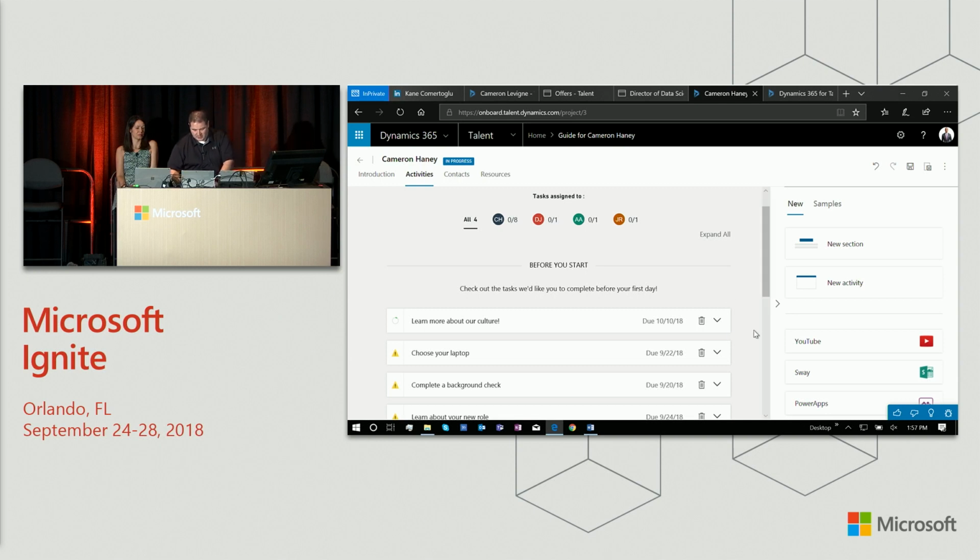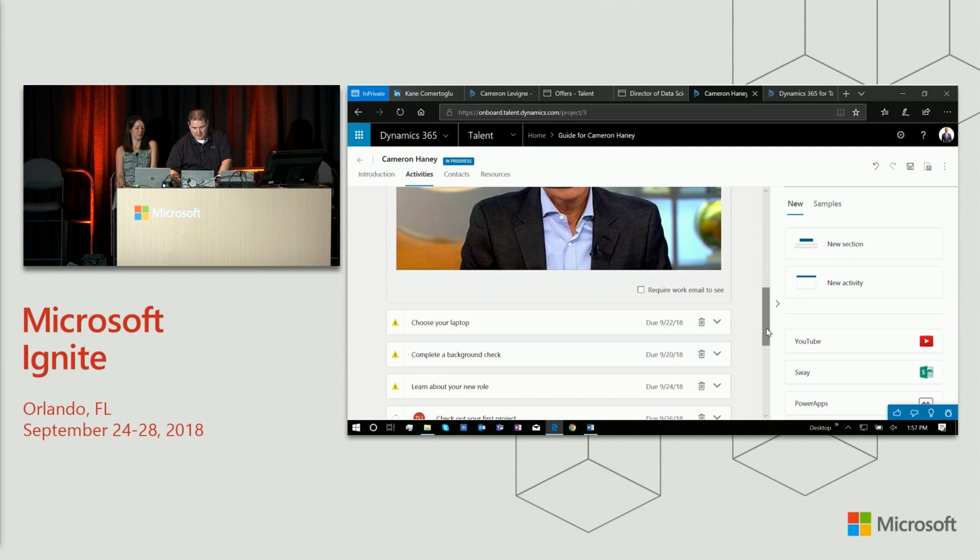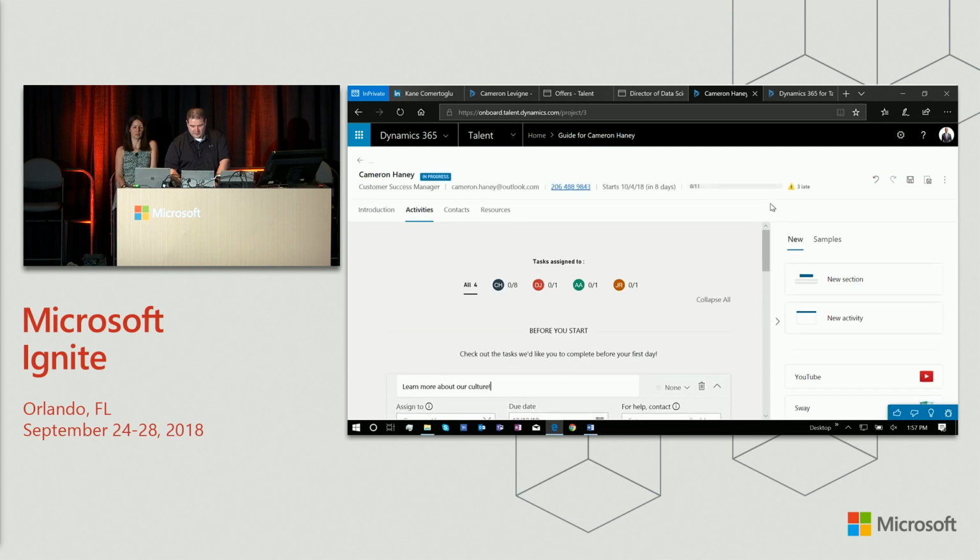But one of the things that we can do here is we can actually take a particular activity and mark it so that it's going to require their work email address. So this is going to secure this activity, so that once they come on board and join the company and begin logging in with their work credentials, it'll now open up the list of additional activities beyond the unsecured ones that they've got. So a lot of options with onboarding.